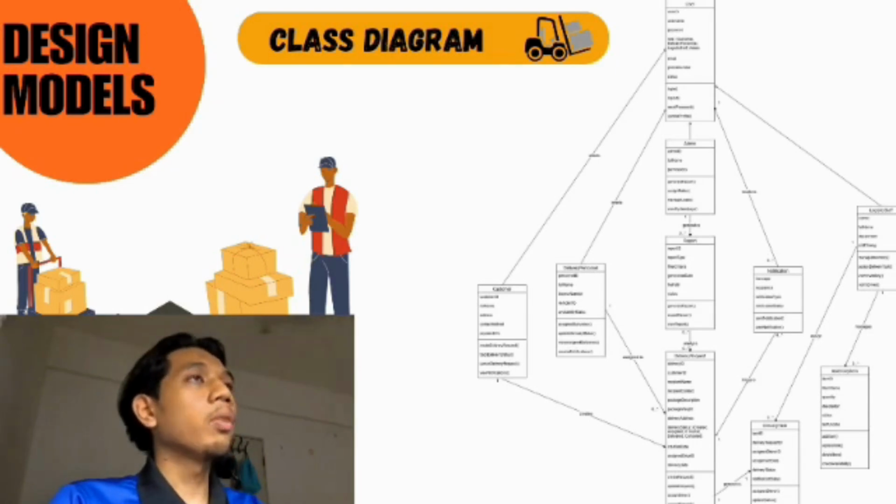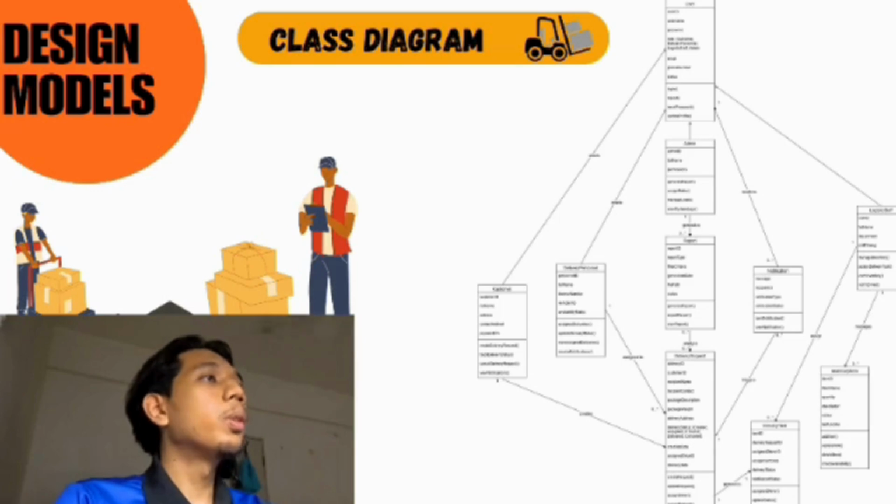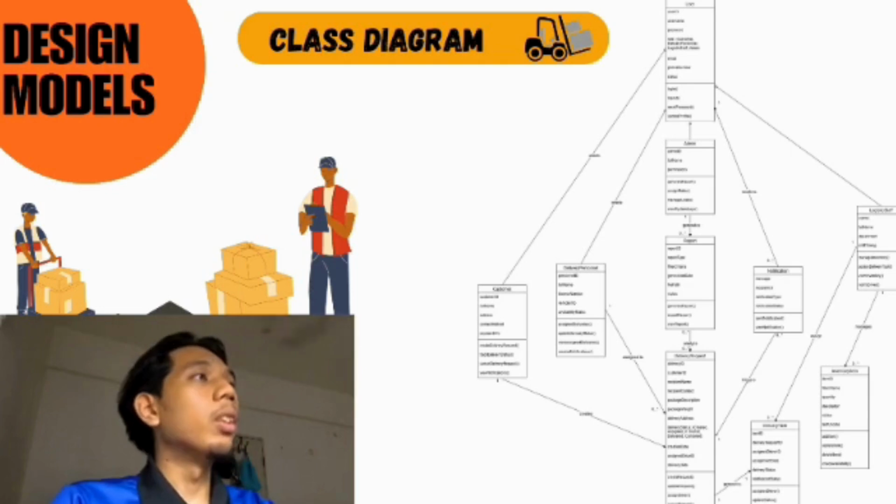Next, the customer will create a new delivery request which will be assigned to the delivery personnel. The delivery personnel will process the newly created delivery request by the user. This will then generate a new delivery task in the delivery task class. In the delivery task class, it is assigned to the logistics staff, which will process the task for the next step. The logistics staff also manages the inventory item class.